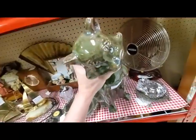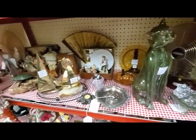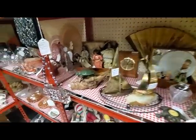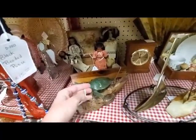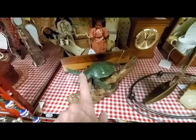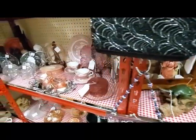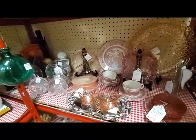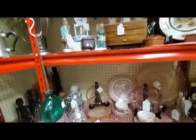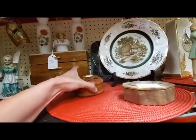And this cat, I was looking to see if it had some age, which not enough for me to warrant shipping something that big. This is a John Perry piece. I hadn't seen the sea turtle before. It's a little overpriced for what it sells for. John Perry pieces can go for upwards of $100, so definitely give them a look.